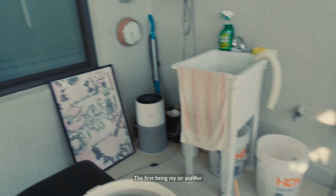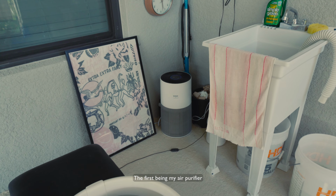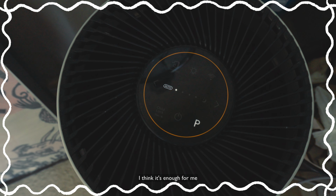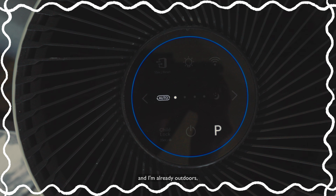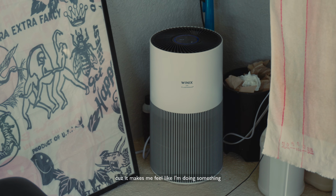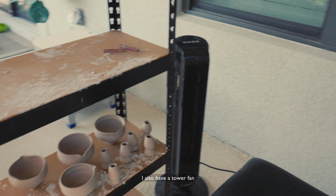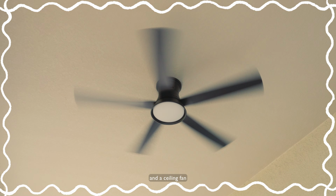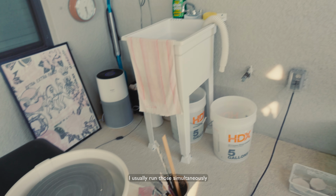I do have a few other gadgets in here that I want to mention. The first being my air purifier. To be totally honest, I don't really know if it does anything. I think it's enough for me that I wear a mask while trimming, and I'm already outdoors, but I guess the air purifier is nice because it makes me feel like I'm doing something for my health. I also have a tower fan right next to my wheel and a ceiling fan. I usually run those simultaneously to help me keep cool.